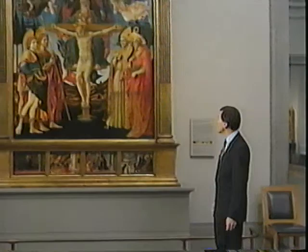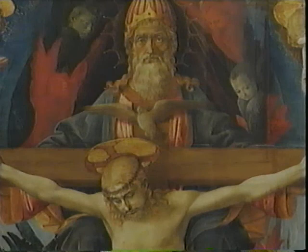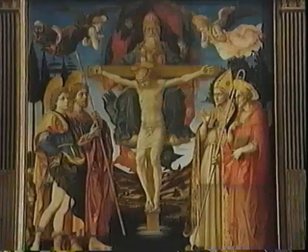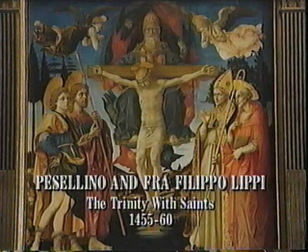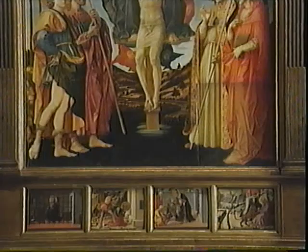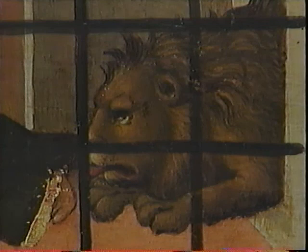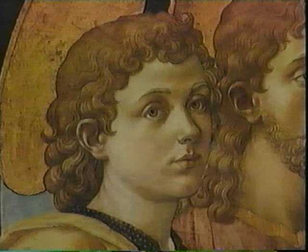In the altarpiece painted in the 1450s by Pesellino and Filippo Lippi, four saints stand in the Tuscan countryside, adoring the Holy Trinity: God the Father, holding the crucified Christ, with between them the dove of the Holy Spirit. The small panels in the predella below each carry a scene relating to the figure directly above. St. Mamas, for example, is shown imprisoned with the lions who were intended to devour him, but instead licked him gently. Above, he is seen in glory with the other saints.